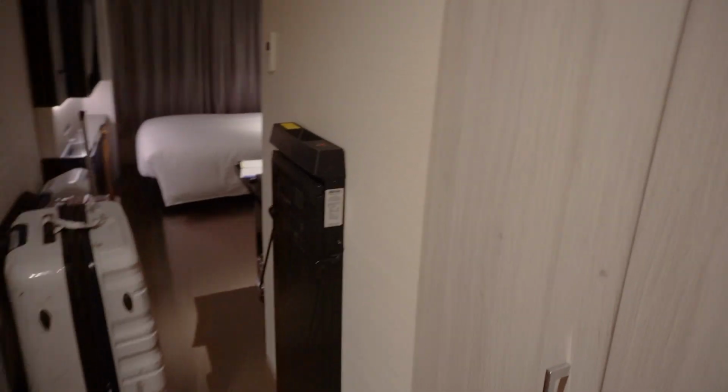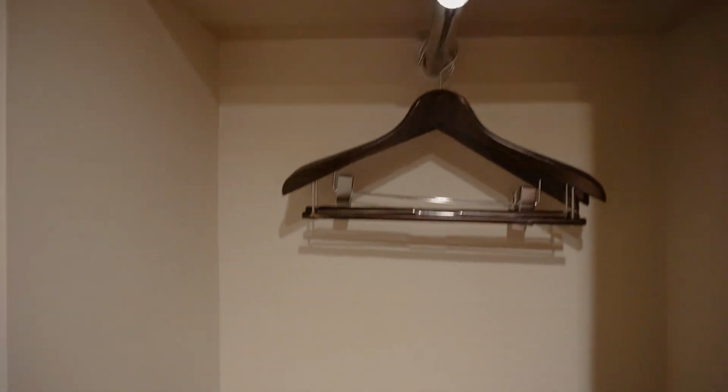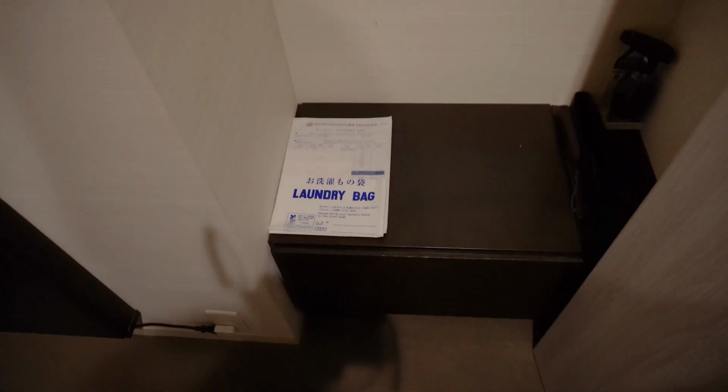Moving on. I'm quite sure this is a closet. Oh, there we go. Very simple closet with a safe.